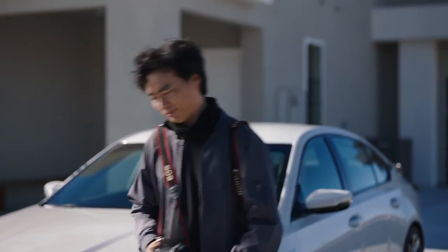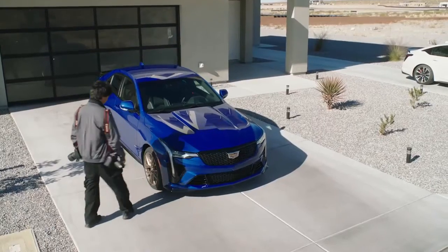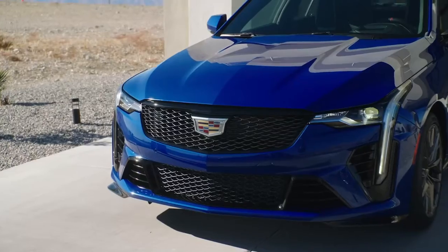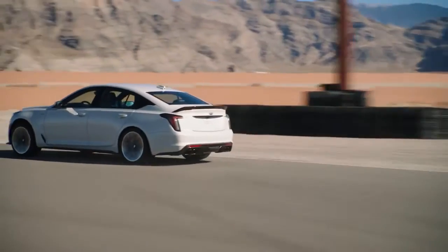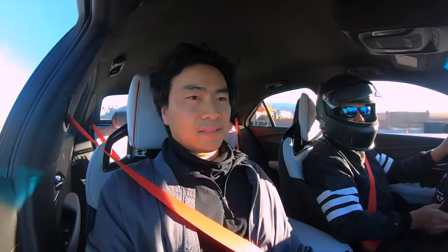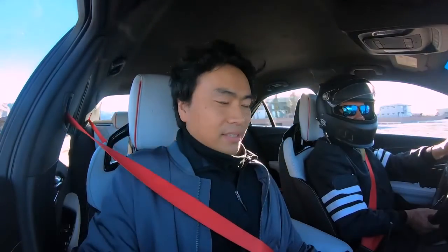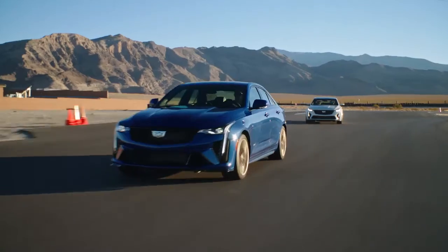Let's take a look. You look at it and you know it's something special because front and center, it's a Cadillac. Wow, that is awesome. Oh my God. This thing is crazy. Plus, look at this. Surrounded in luxury.